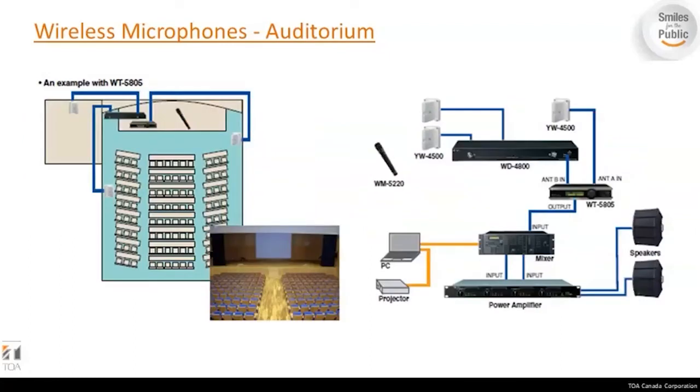And then this is basically the same system, but expanding into a larger application. In an auditorium, you have multiple wireless antennas that can run back to a receiver. What this one shows, if you look at the top left, is that this theater has a small studio beside it. The microphone is installed in the main stage area, but there is an antenna connected to the distribution unit, which is the WD4800. Sorry, that should be 5800.